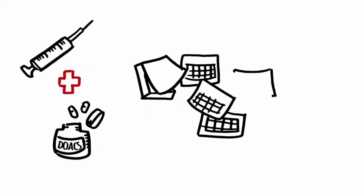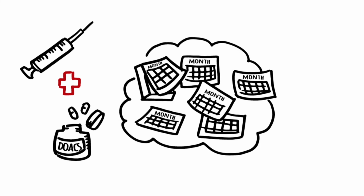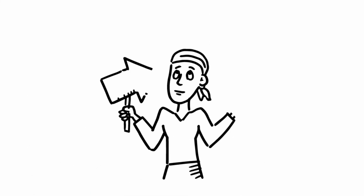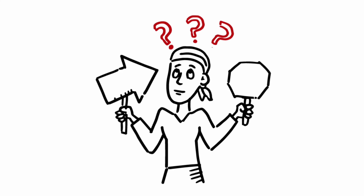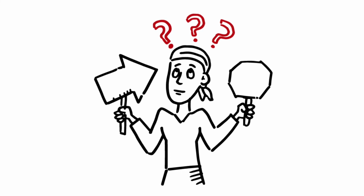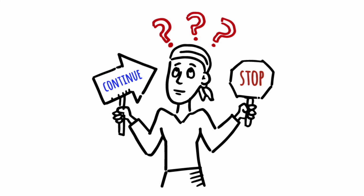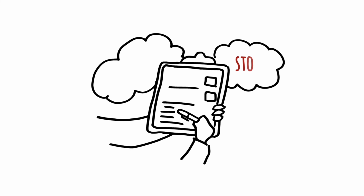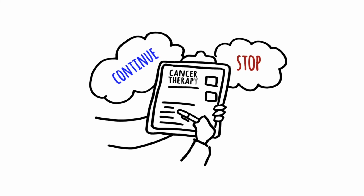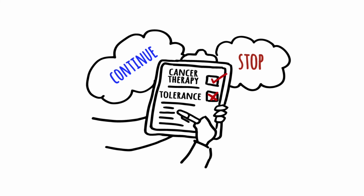Once you start treatment for a blood clot, you need to continue taking the medication for at least 3 to 6 months. A shorter period of treatment can mean that more blood clots will occur. Your doctor will see you a few months after starting this medication to make a decision about whether you can stop treatment or you need to continue. That decision depends on what's happening with your cancer, if you are still receiving cancer therapy, and how well you've tolerated the blood thinner therapy.